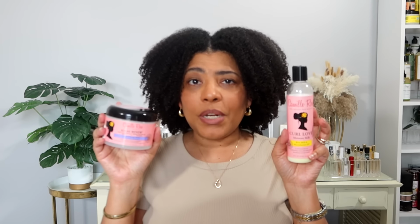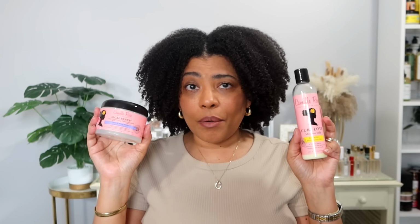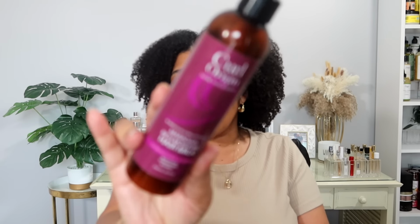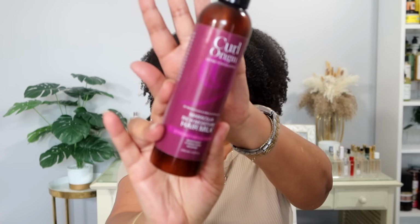So these have always been in my arsenal, and they're always gonna stay in my arsenal. So yeah, can't stop buying these. Okay, guys, gonna talk about the other hair milk that I love and been repurchasing over and over again, and that is the Curl Love Maracuja Moisture Milk.